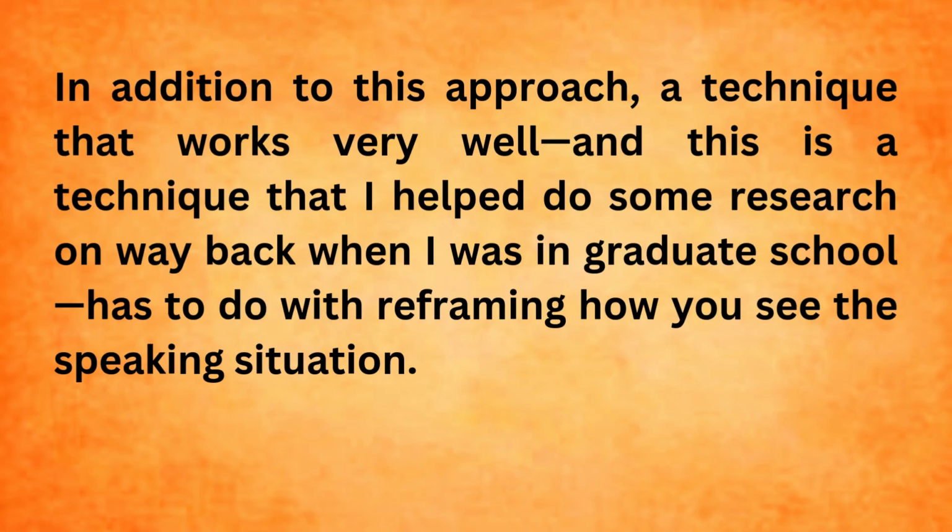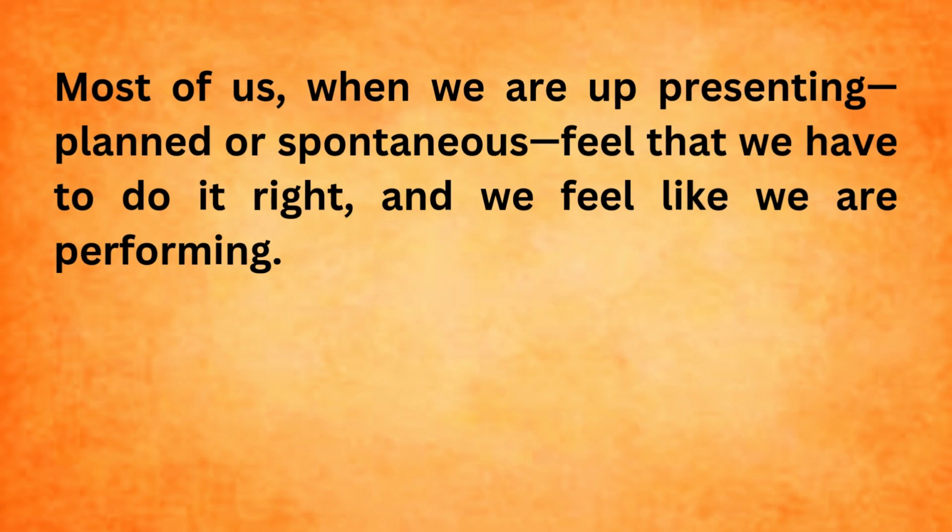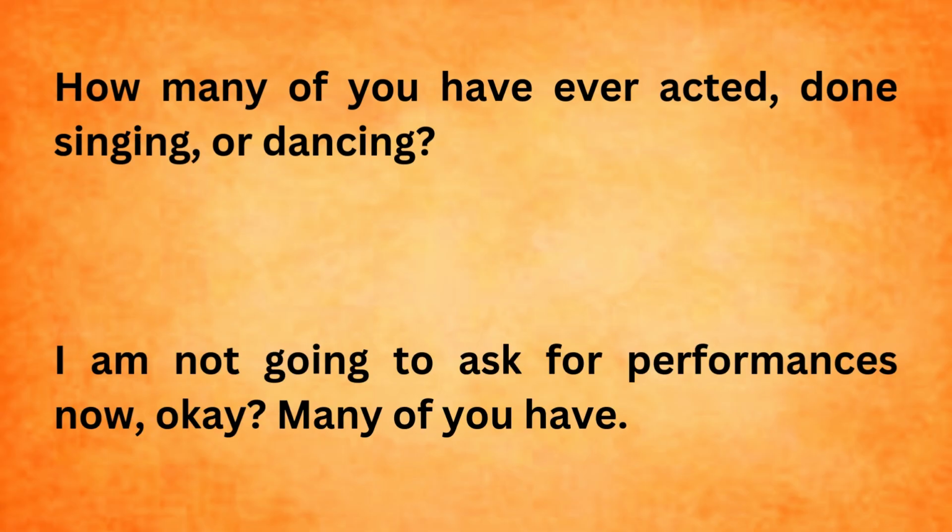In addition to this approach, a technique that works very well, and this is a technique that I helped do some research on way back when I was in graduate school, has to do with reframing how you see the speaking situation. Most of us, when we are up presenting, planned or spontaneous, feel that we have to do it right, and we feel like we are performing.